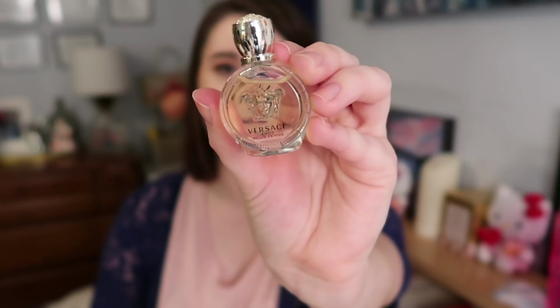Okay, then I have this little dabber from Versace. It's the Eros Perfume, and I had a sample of this around Christmas time last year, and I loved it. It is so bright. It kind of has a grapefruit scent with like floral, I don't know, it's just so different than most of the fragrances I like, but I love it.